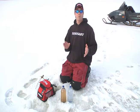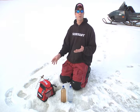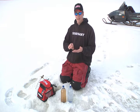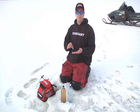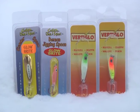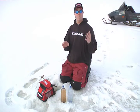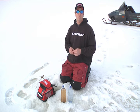Anytime I make the trip to Lake of the Woods, my tackle box has got 4 primary colors in it. Gold, of course today with the glow, that's really been the kicker for us, and then 3 colors of glow that really seem to cover most of the bases when I'm fishing this body of water. Glow pink, glow green, glow orange. I know if I've got those 4 patterns, the 1 metallic and the 3 glows, I've pretty much got my bases covered anytime I come to Lake of the Woods.